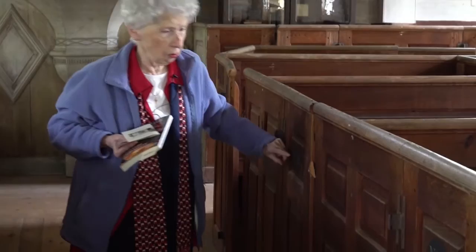So how did they build these? What they did is each family that wanted a pew gave money. They literally bought their pew. All of the pews are numbered, you can see, 4, 5, 6, and so forth, all the way around. And there are people who come to visit the church once a year, and they always try to sit in their family's pew.